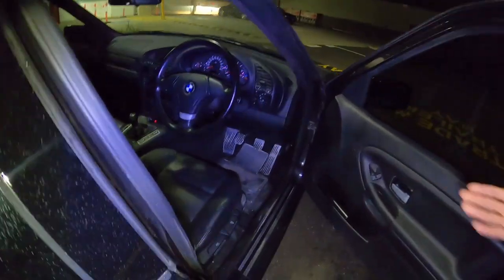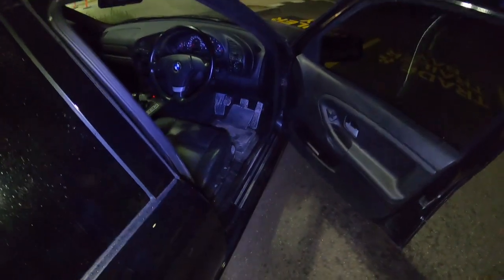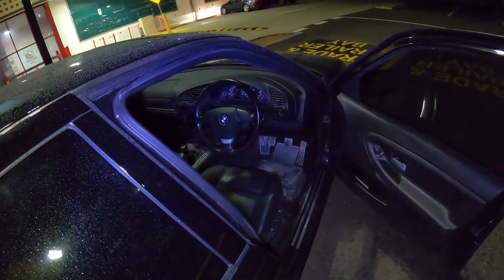Other mods, I've got some metal pedals. I've always liked metal pedals in my cars. I think it just looks neat. Are they aftermarket or are they from another Beamer? Nah, they're aftermarket. They're just off eBay, but they replicate the AC Schnitzer kind of style pedals.